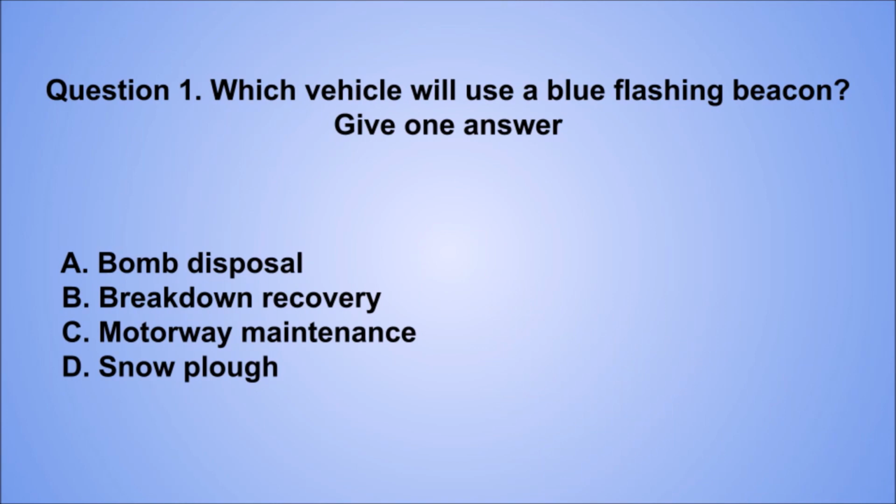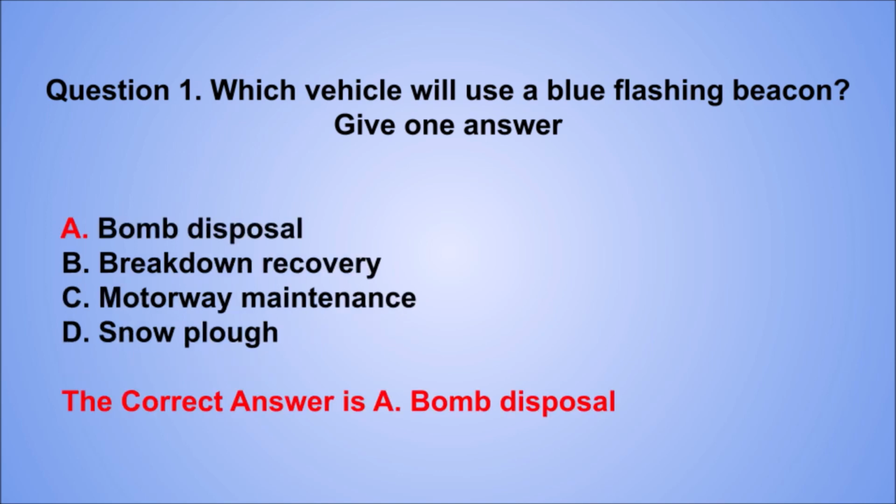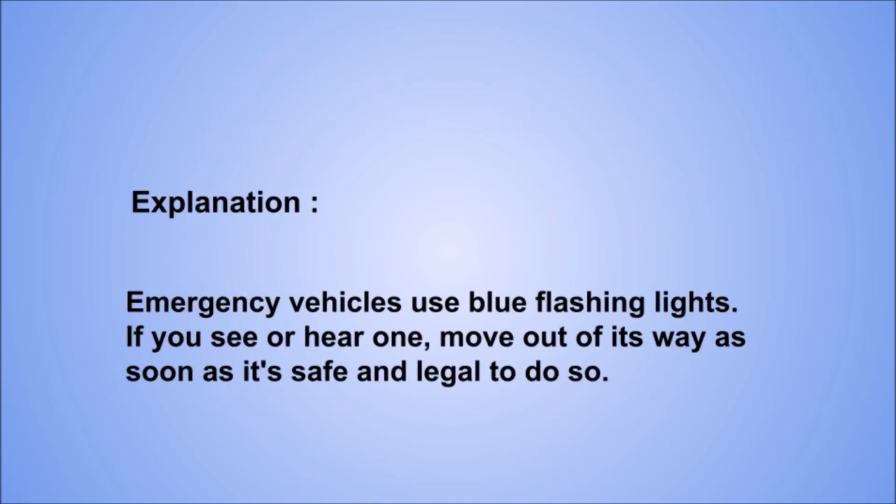Question 1. Which vehicle will use a blue flashing beacon? Give one answer. A. Bomb disposal. B. Breakdown recovery. C. Motorway maintenance. D. Snowplow. The correct answer is A. Bomb disposal. Explanation: emergency vehicles use blue flashing lights. If you see or hear one, move out of its way as soon as it's safe and legal to do so.